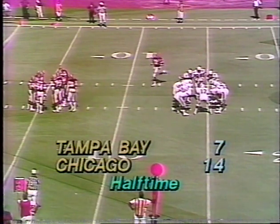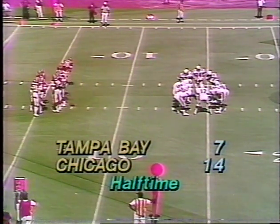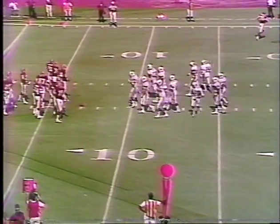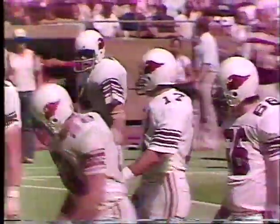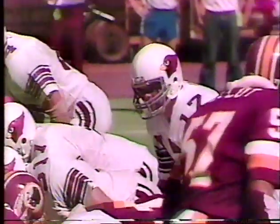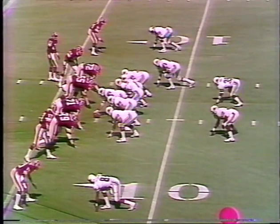What do you think of Jefferson in Green Bay, if he does wind up there? Well, they'll have 2 of the real premier receivers. James Lofton's excellent, and Lynn Dickey's coming into his own. He's a fine quarterback, so they'll have 2 excellent receivers and could make a move in that Central Division.